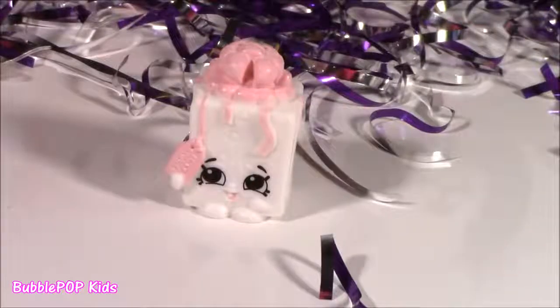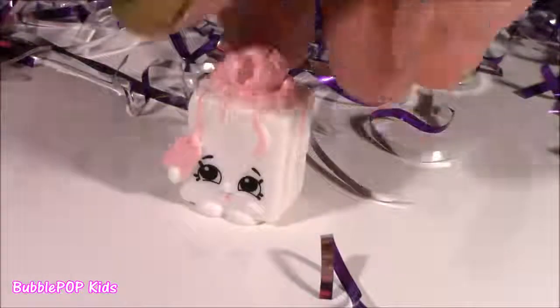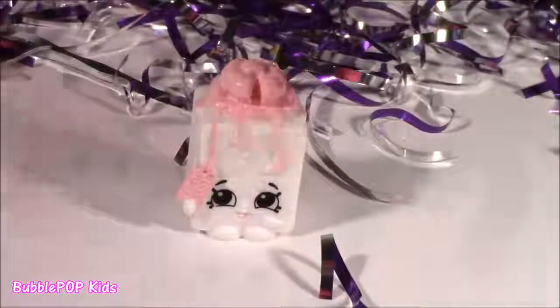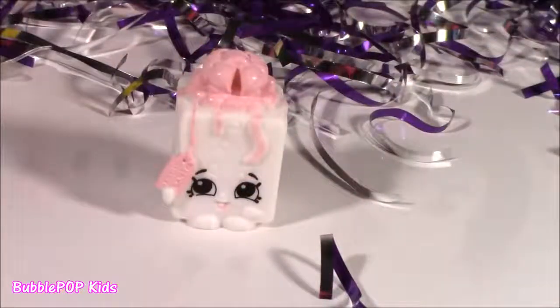Here she is, a white little gift box with a pink bow. Super cute. It doesn't even look like a Christmas one. It could be for a birthday. Oh, love it. I like the ornament better. This looks like it's for a baby shower. This isn't a Christmas Shopkin. Like, why did they put that in there?